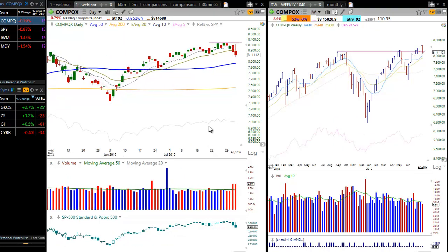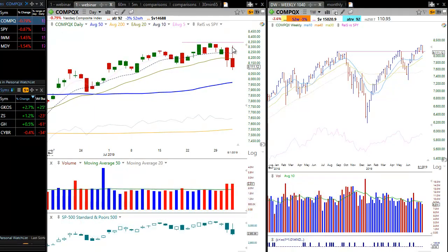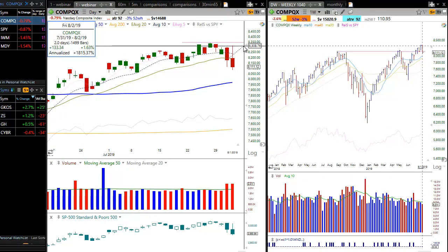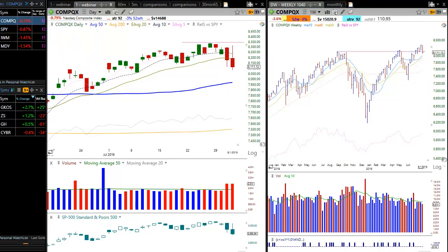The NASDAQ composite for the second day in a row closed below the 20-day moving average, which is a negative sign in the short term, especially after Thursday's session, which rallied about 1.8% above the prior day's close before reversing lower and closing about 2.5% off the highs of the day. So that was a substantial sell-off in the afternoon.